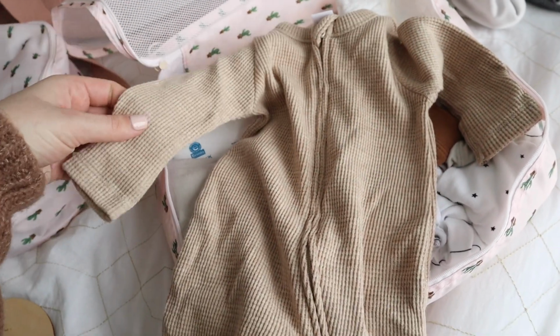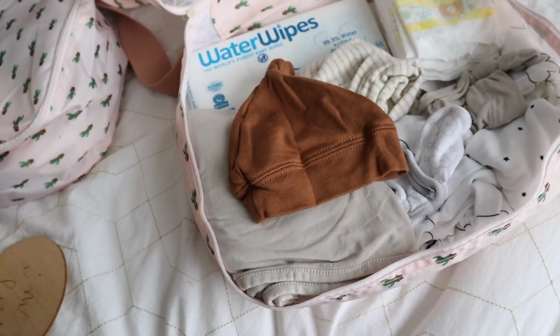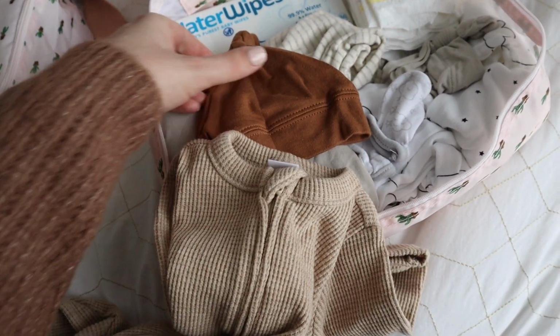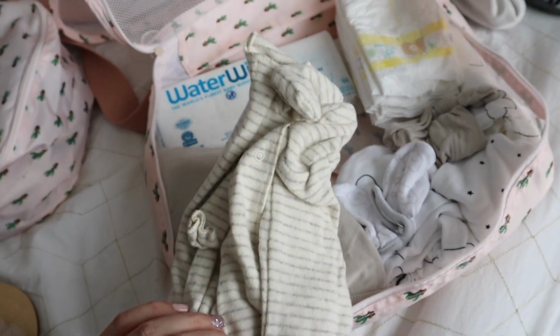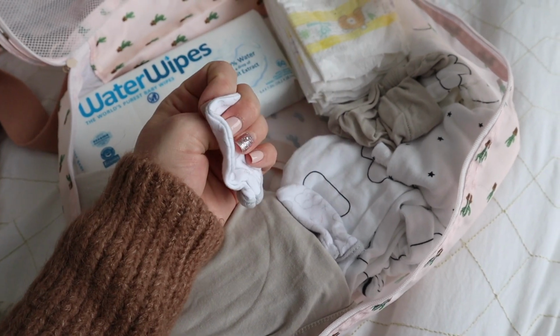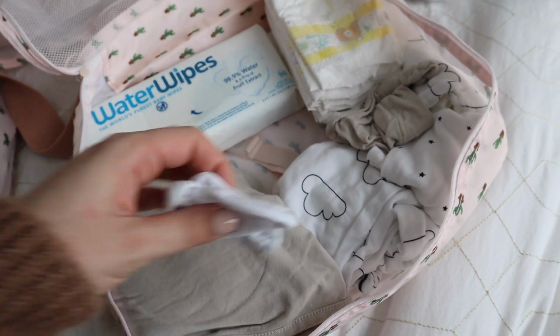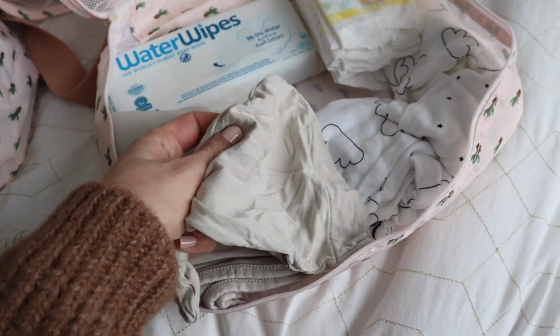How cute is this one? When I saw it, I needed this little hat. I tried to plan the outfits so the hat and everything goes together. Second outfit, these little mittens for him so he doesn't scratch himself. Another hat, a little newborn hat, very soft.